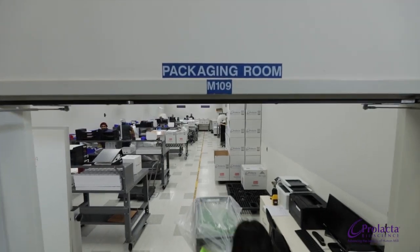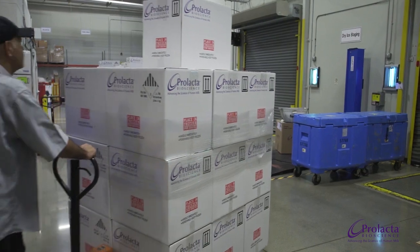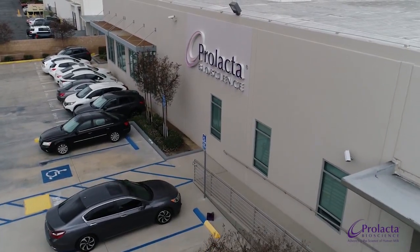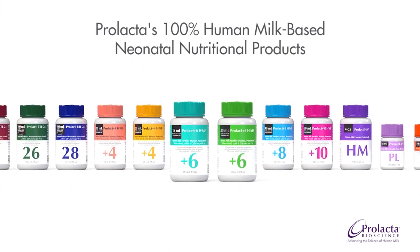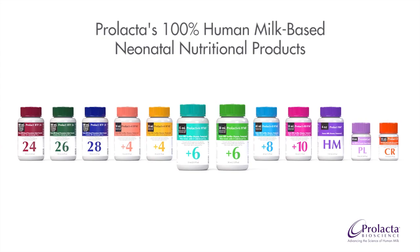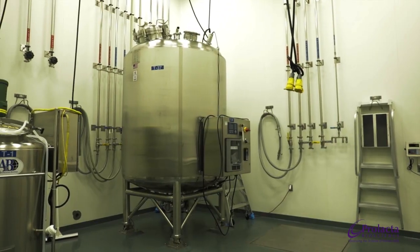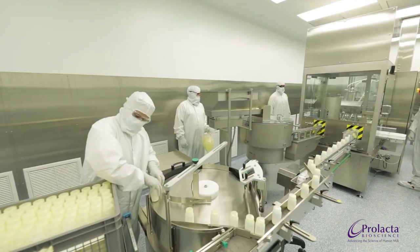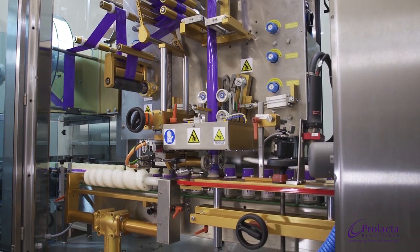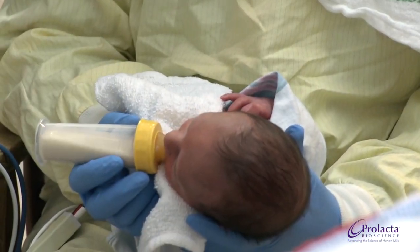When products are ordered, they are packed with dry ice in insulated coolers and shipped to hospital units all across the world. At PROLACTA Bioscience, our mission is to develop clinically proven high-value products derived from human milk. Our one-of-a-kind pharmaceutical-grade facilities and commitment to continued process improvement and manufacturing innovation are a testament to our dedication to quality and safety as we continue to advance the science of human milk for the benefit of patients.